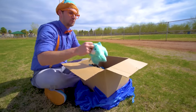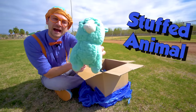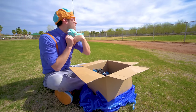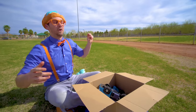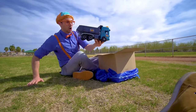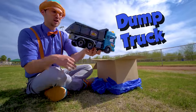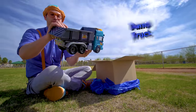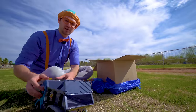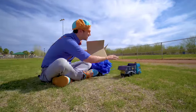Whoa! We have a cute stuffed animal. Aw, so soft. Oh, okay. No way. Do you see this? It's a blue dump truck. You can dump a lot of stuff out the back. Oh, I love dump trucks.